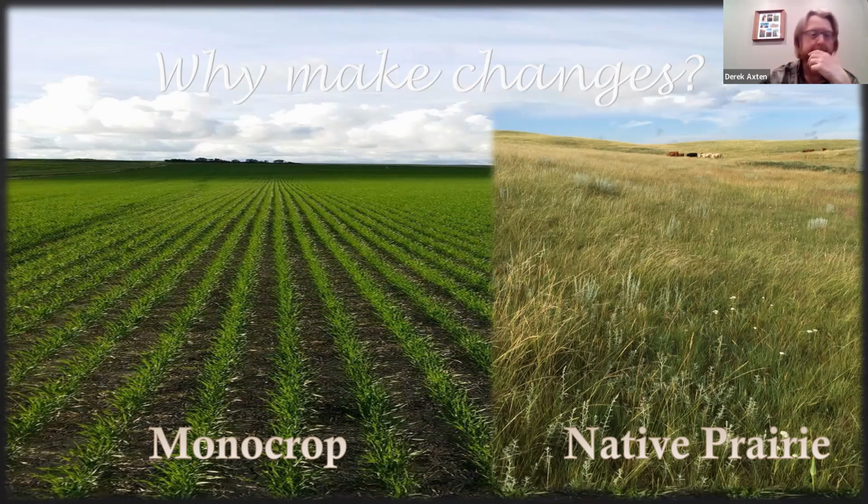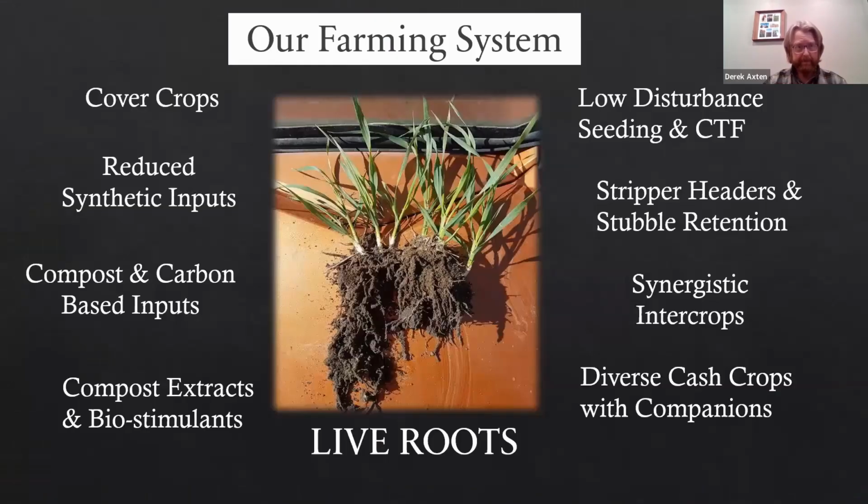I actually found this picture from way back of what we used to think was a pretty field. It was just a monocrop with bare soil in between. That used to be something I strove for, when right across the road was native prairie that had 125 plus species with ground cover and something growing basically as much as the climate would allow for. There was a big difference between those two. So what do we have to do to try to fill that gap?